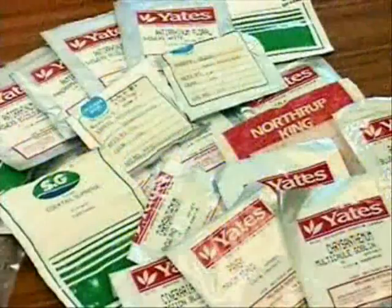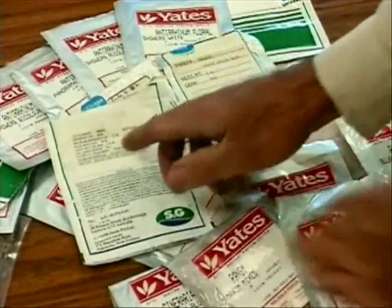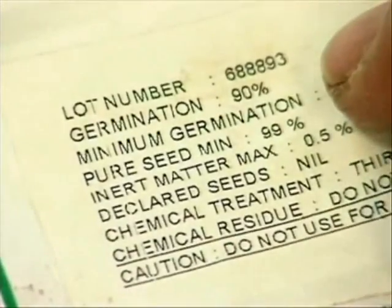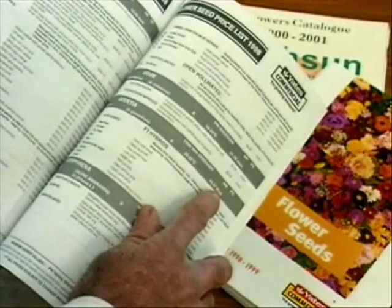This seed is sold in sealed packages, usually with guaranteed germination rate. These specimens are guaranteed that under appropriate germination conditions they will produce at least 90% germination. Seed catalogues provide further information on the germination requirements of particular species.